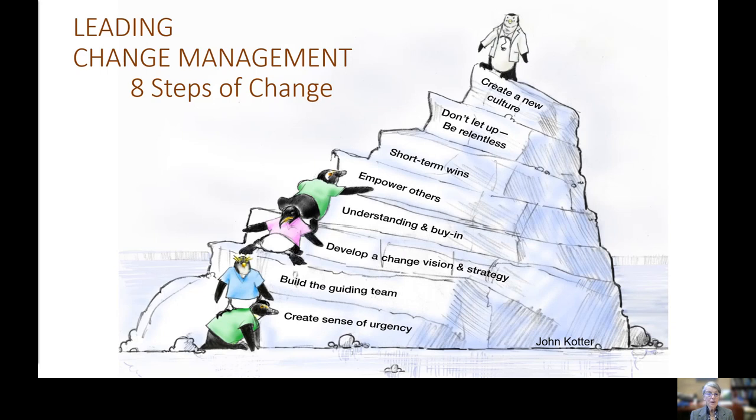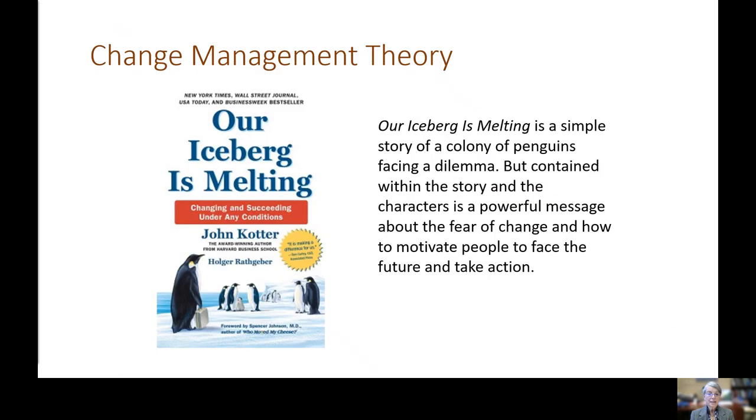And you can find out more about leading change management in this book. If you've taken TeamSTEPPS, you understand Our Iceberg Is Melting, a story of a colony of penguins facing a dilemma about their current situation changing. And there were all kinds of resistors and proponents, but it contains within the story a powerful message about the fear of change and how to motivate people.